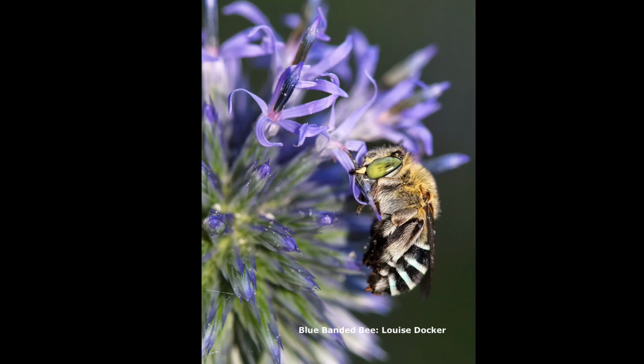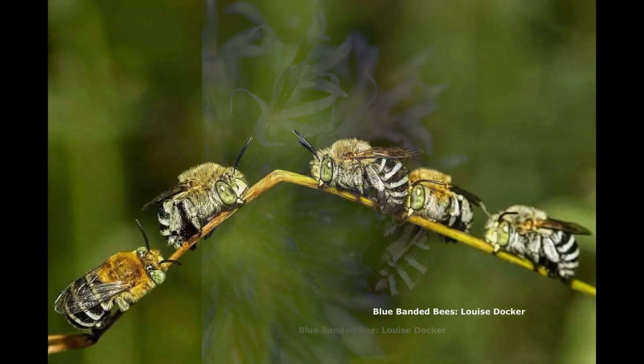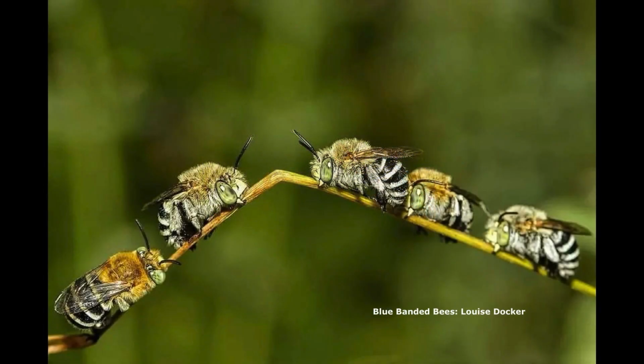So the blue-banded bees are an Australian native bee, and they're not hive bees. They kind of live as individuals. And they don't sting, do they? They have a sting, but they're not aggressive. That's what I've read. So don't try squashing it thinking that it's a wasp or something. No, but you can't fail if your eyes are alert. Yes, it's beautiful.